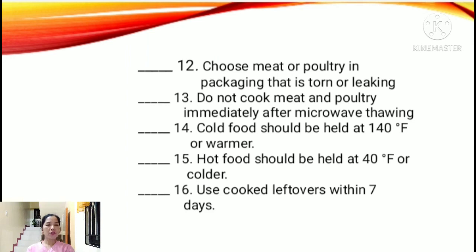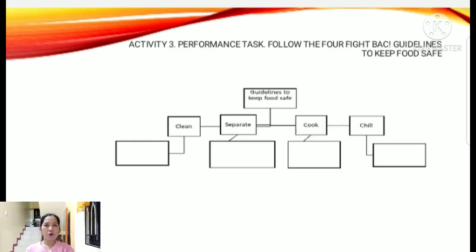Okay, for your activity number 3, this will be recorded under performance task. Follow the 4-5-5 guidelines to keep the food safe. So, meron tayong 4 guidelines to keep the food safe. All you have to do is to fill in the box with the appropriate guidelines or statement. The first one is clean. The second one is separate. The third box is for cook. And then the last box is for chill. So that is all about 20 items for your evaluation.